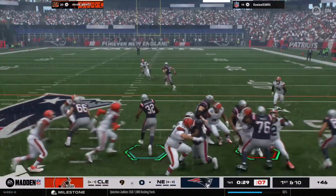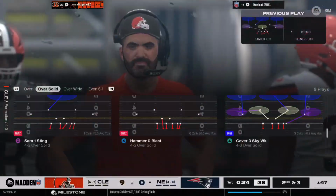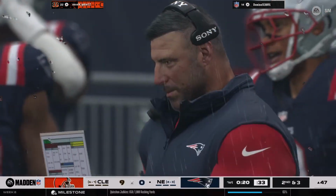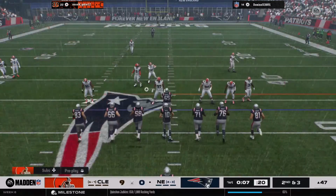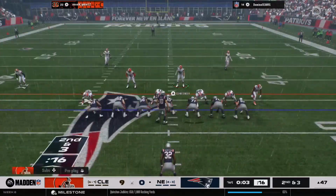On the ground, here is Henderson. And that'll be good for about a half dozen. It'll set up 2nd down. Jeremiah Owusu-Koramoah on the tackle. A 7-yard pickup brings up 2nd and 3 at the 47-yard line.